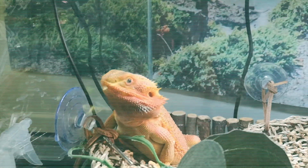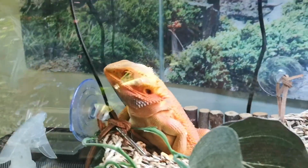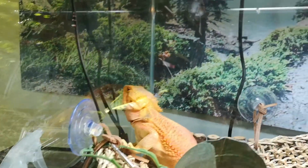It's Ducky and he's back. This is Ducky's enclosure. There's a glare here from my plant. I didn't really feel like putting on makeup and stuff today, so we're gonna do it this way.